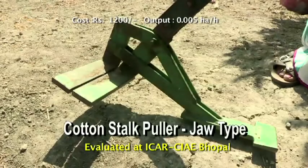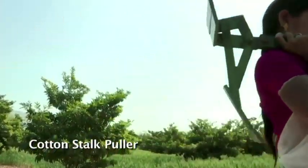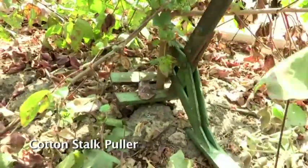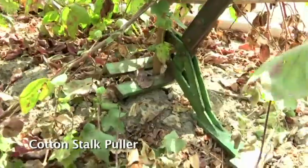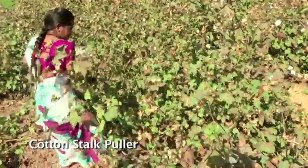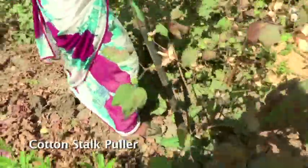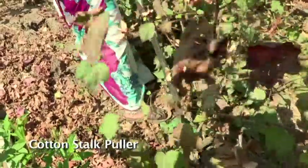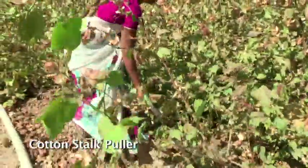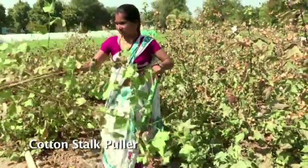A cotton stalk puller is a tool used for uprooting of cotton stalks. The cotton stalk is held in jaws of the tool and the handle is pulled downwards to uproot the stalk. Discomfort and probability of back injury is reduced by using this tool, as the force required is less and the work done is in standing posture.